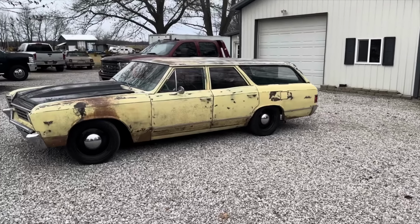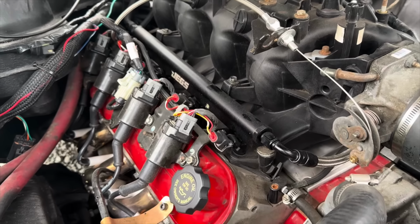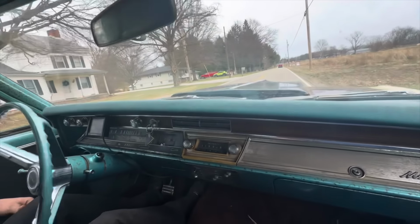After lunch, Tyler wanted to take me for a ride in a 67 Chevelle wagon that he's procured. Powered by a 5.3 LS with a 6-speed transmission, I fully expect us to have to walk home, especially with Tyler driving.